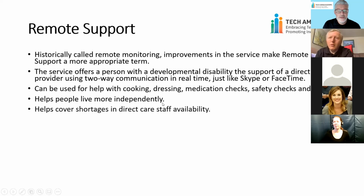Okay, great. So another thing that happens is that we help cover shortages in direct care staff availability. And many of you know that this has been a really big problem, not only in the state of Ohio, but in many, many states in the country. It's very difficult to find people to come and provide direct care in a person's home. So where we can have this two-way video capability help augment and in some cases replace direct care, we're able to provide care we may not be able to provide at all if we only depended on staff visiting people in a home.